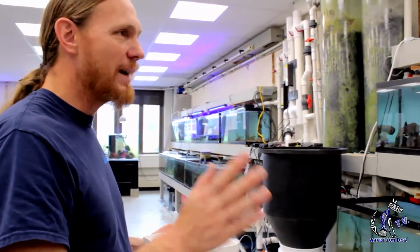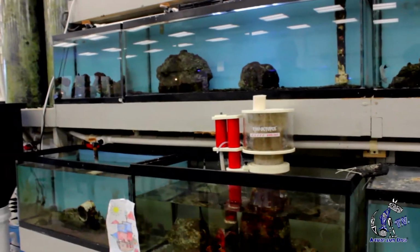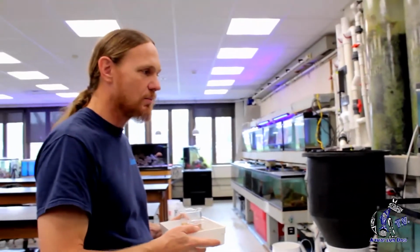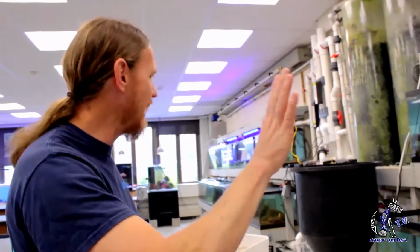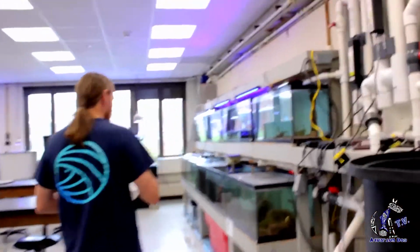But by next fall, this should be a brand new system with a nice accessible sump and brand new tanks, and things will look a lot better. So it looks a little amateurish here. These tanks were built 20 years ago. These systems were built 20 years ago.